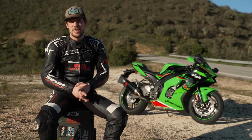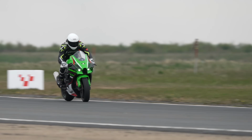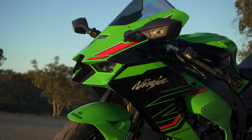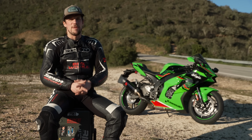This is a 2023 Kawasaki ZX-10R, the famous Ninja. 2022, this model was launched at Bedford Autodrome. We had an awesome day, giving it a good thrashing on track. For 2023, there are some light changes, basically graphics and stickers and colorways, but we thought it was about time we gave it a second look and gave it some proper time riding on the road.